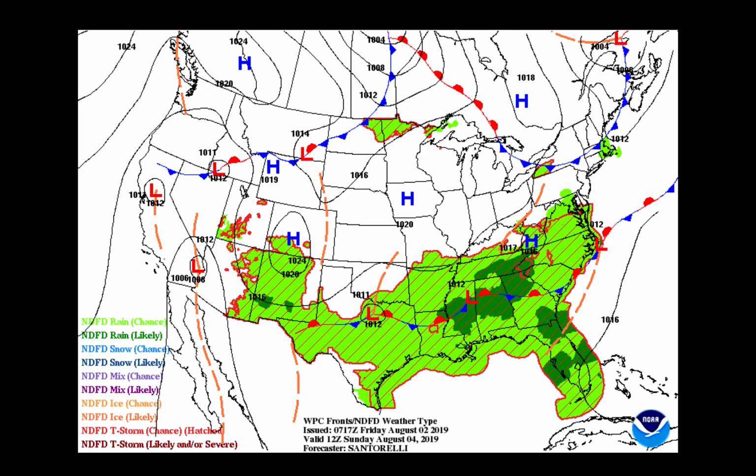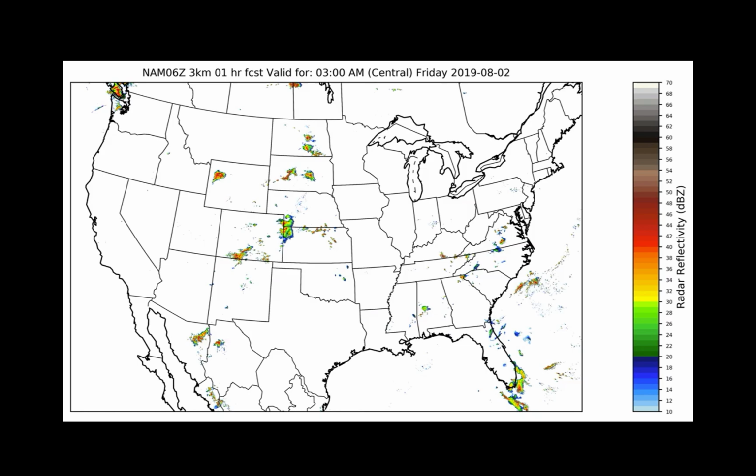As we take this out a couple of days, looking at Sunday morning, again, a dominant area of high pressure across the central plains into the Corn Belt, keeping things drier once again across a big chunk of the Midwest. So let's look at the high resolution NAM model. This will take us through the weekend then.